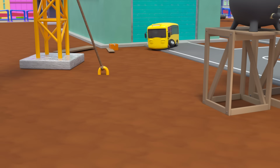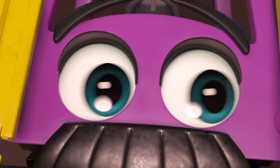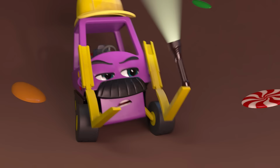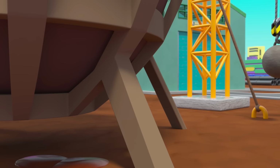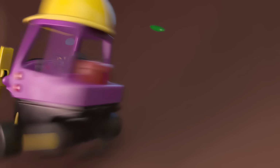Where did Mr. Rubble go? Careful, Buster! Mr. Rubble is trapped inside the giant chocolate egg. What's he going to do? The egg looks amazing. But what's making that noise inside the egg? It's Mr. Rubble, trying to get out!